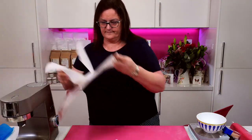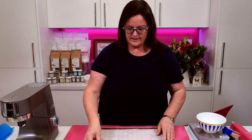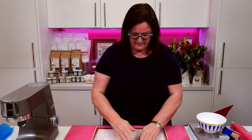Yes, we do sell the small spatulas. We're just waiting for them to arrive from the supplier. Yeah, they fly out though. So they do fly out. So I've got more on the way.